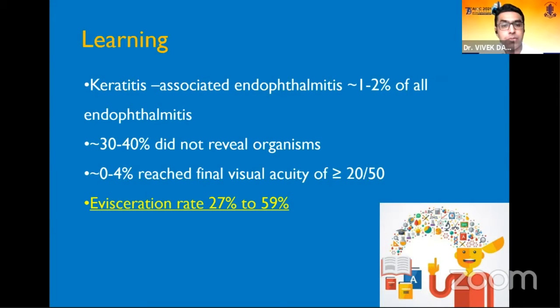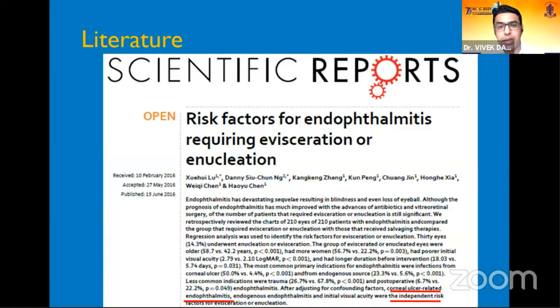But what is a standout finding is that evisceration rates can vary from 27% to as high as 60%. So that tells us, though it may not be as common as the other forms of endophthalmitis that we see, once you are faced with this sort of an entity, the chances of losing the eyeball is very high unless you do something quickly. This particular paper assessed risk factors for endophthalmitis requiring evisceration or enucleation, and found that a corneal ulcer related endophthalmitis is an independent risk factor for losing the eye.